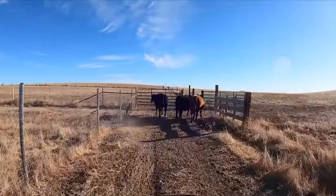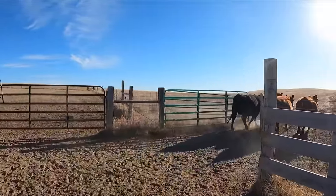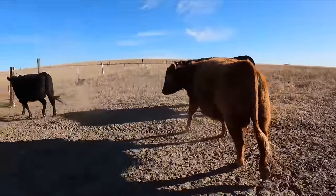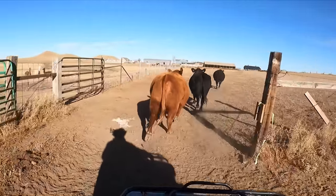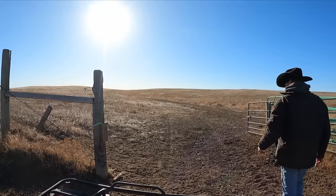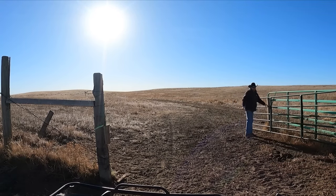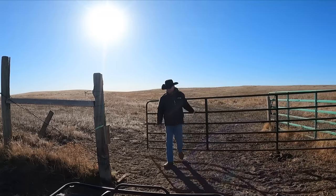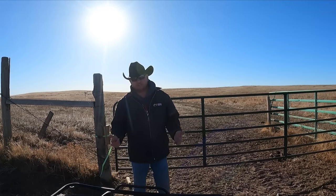This is where we have the potential to lose some cows. They've got to make a weird jog around this gate, and we've got to get them to drop back in, which we have done. So now, rather than sorting off 70 cows or 69 cows, we only have 15 or so. Makes life a lot easier. Everybody else, however, is going to miss breakfast for right now.